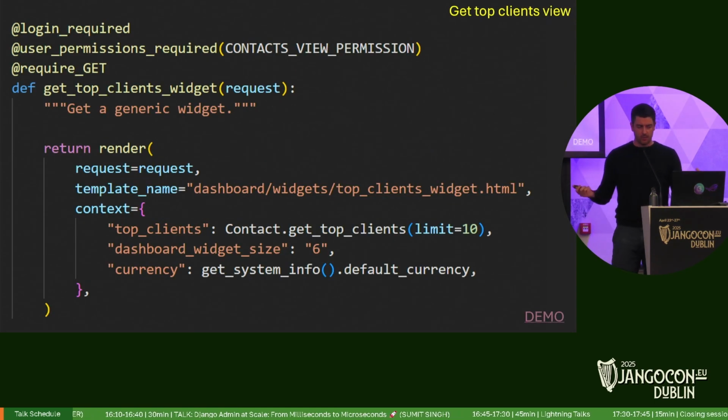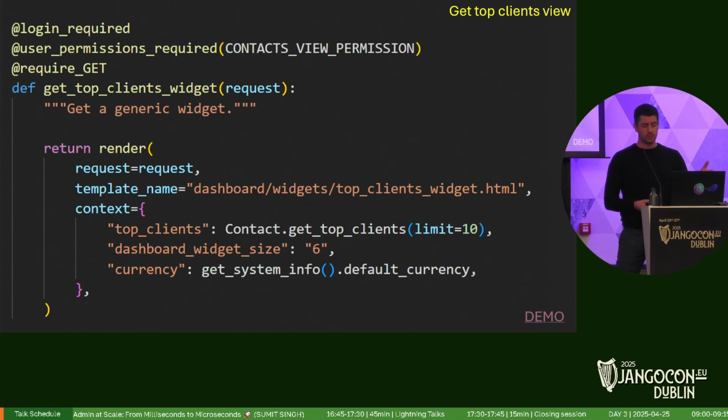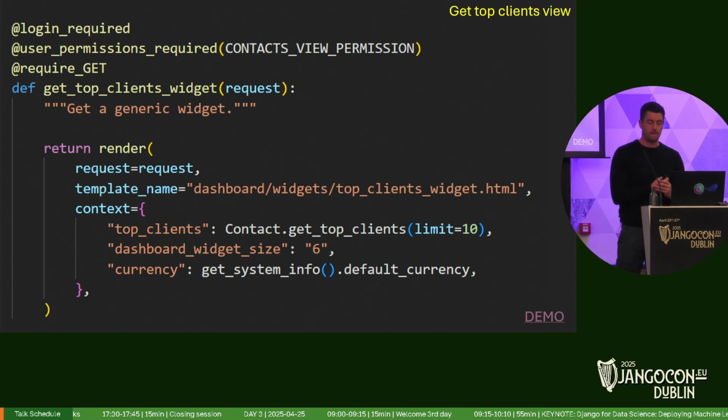This is what the backend looks like, so the view. You have a very small view where you basically just render a template, a partial you could use, just a template with some context, and that way your runner is super fast and doesn't have a lot.